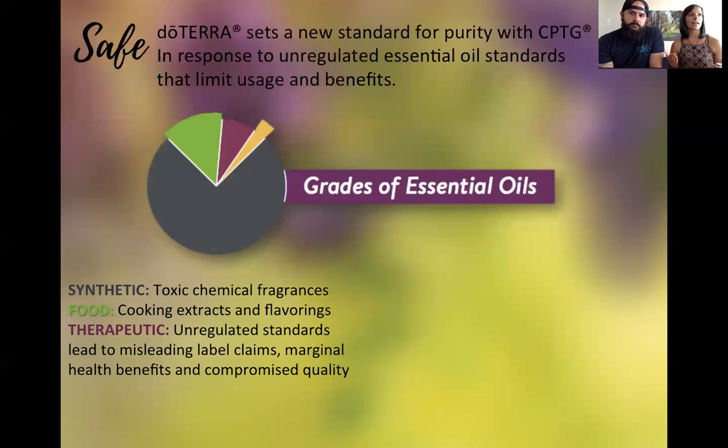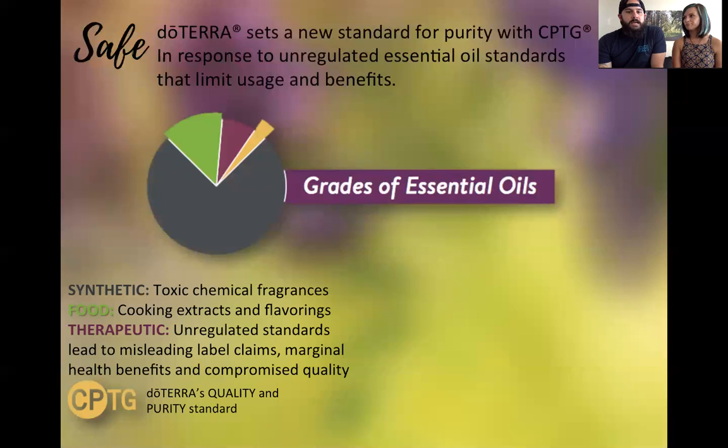There is nobody monitoring these companies. They are able to say whatever they want on their labels. There are also marginal health benefits, if anything at all, and compromised quality, so you end up putting a lot of chemicals in place of the real deal. And then that last little piece, the yellow piece, is our Certified Pure Therapeutic Grade, which is dōTERRA's essential oil standard. That's what you're going to get every single time.